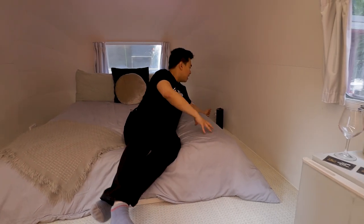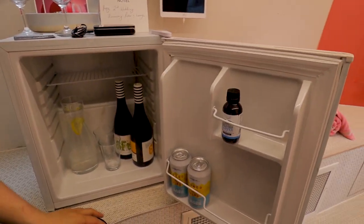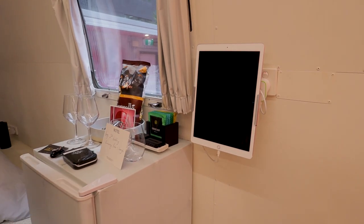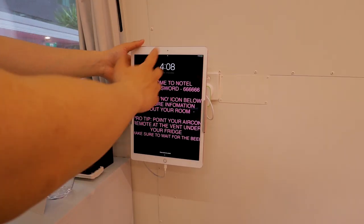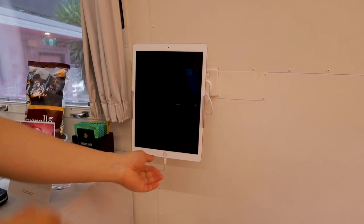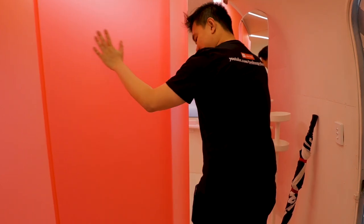This side here, I believe this is a Bluetooth wireless speaker. This is the fridge. They provided cold drip coffee. And yeah, there is no TV. But, see right here, we have an iPad. This is a first generation iPad Pro, which is huge. And they have a nice Wi-Fi password and stuff. And also they have Netflix installed.